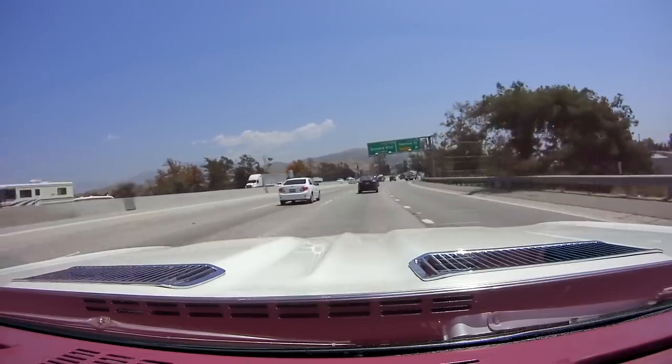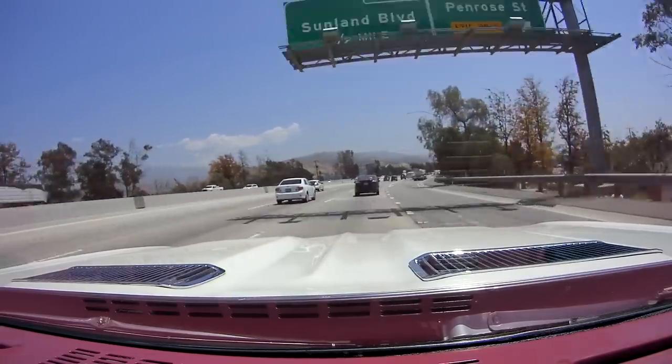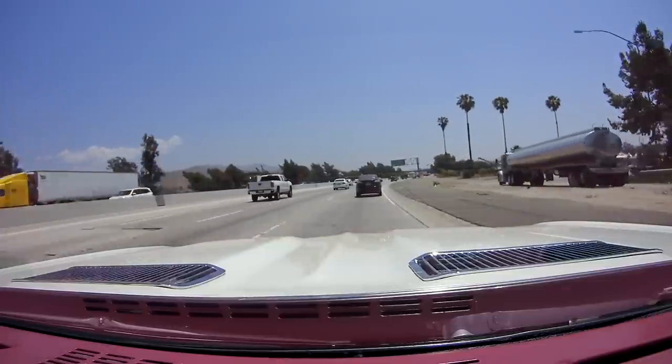Tell me this isn't a perfect, I am running out of gas right now. That's not good. I'm really close to my exit. Shoot, turn off the AC. Maybe that'll get me the extra couple miles. Hey Siri, call Paul Welsh.